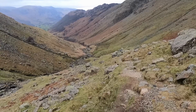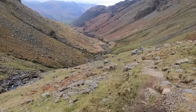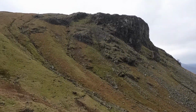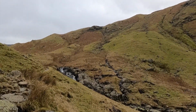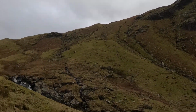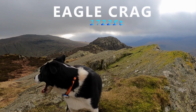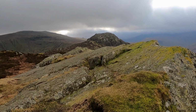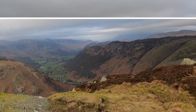So I'm looking back down the valley. I've followed the stream all the way up the valley on the underside of Eagle Crag there, and I'm about to skirt up the back of Eagle Crag and ascend, and then I'm going over to Sergeant's Crag. So here we are, top of Eagle Crag. Now in the background you can see Sergeant's Crag, which is where we're heading to next. And we're going to have to drop back down the valley, I'm afraid.